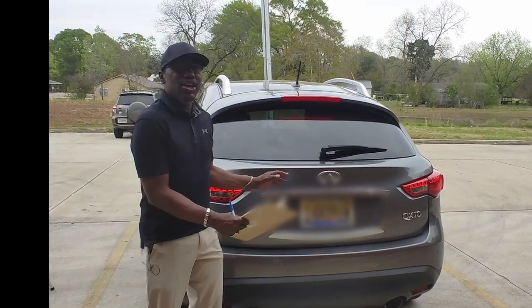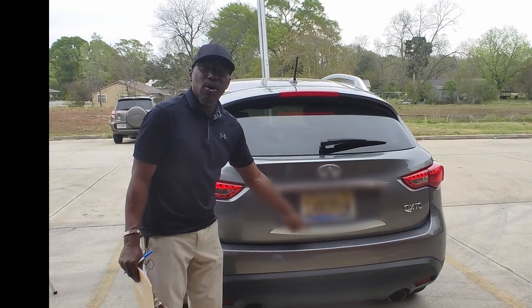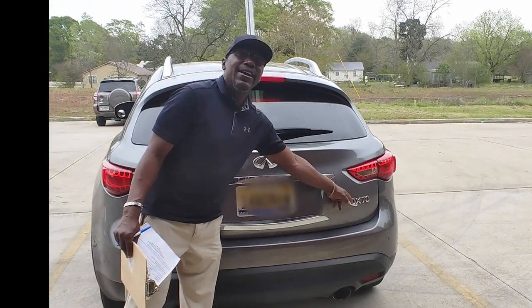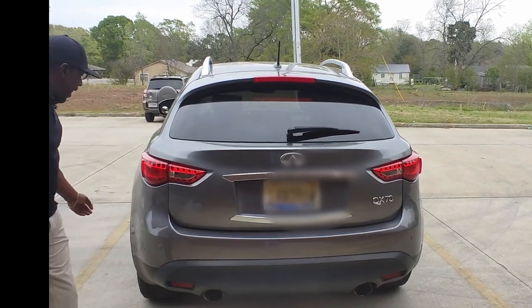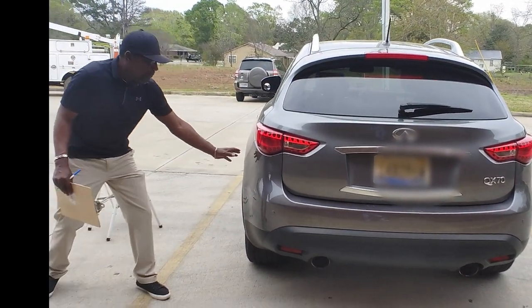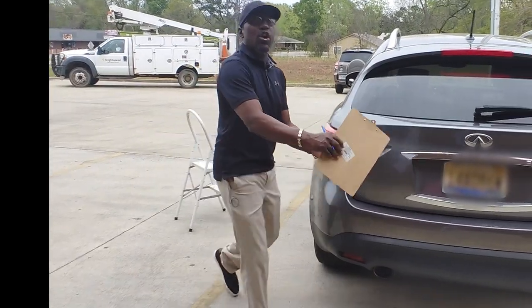Remember, R&I means to remove, paint the panel, and then install it back again. Then my lower molding for damage. Then also the QX70 needs to be replaced. Once I finish inspecting my lift gate, I move to my bumper. I do notice there's damage on this side of the bumper, so I would repair this side of the bumper, paint, blend it, then clear coat the whole bumper.